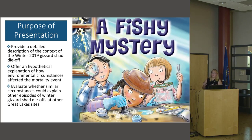So the purpose of this presentation is to provide a detailed description of the 2019 gizzard shad die-off, offer a hypothetical explanation of how environmental circumstances can affect the mortality, and evaluate whether similar circumstances could explain other episodes of winter gizzard shad die-offs at other Great Lakes sites.